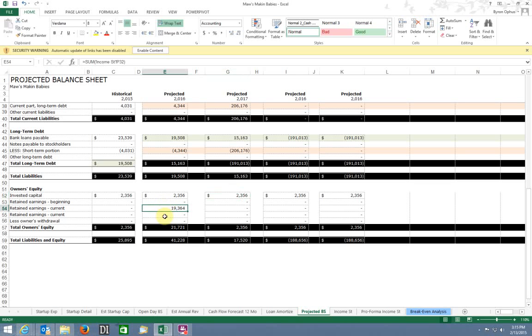You did have retained earnings current. You must not have had any owner's withdrawal. That's pretty good. I'm sorry, this is actually right. Okay, you got an extra line there for retained earnings current, so that's where I was getting a little goofed up. But that's going to become, this number will become your retained earnings beginning, right? If you had owner's withdrawal, we would deduct that from this number, and that becomes your retained earnings.